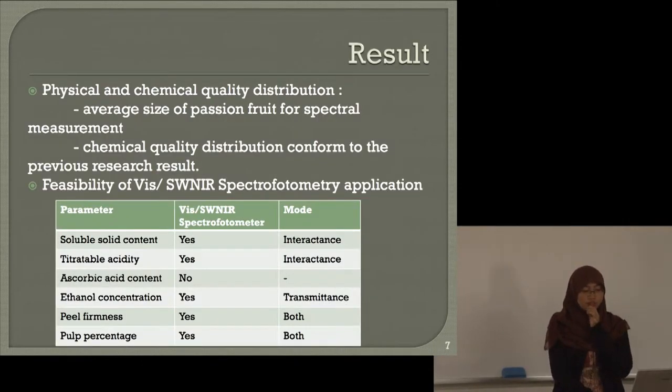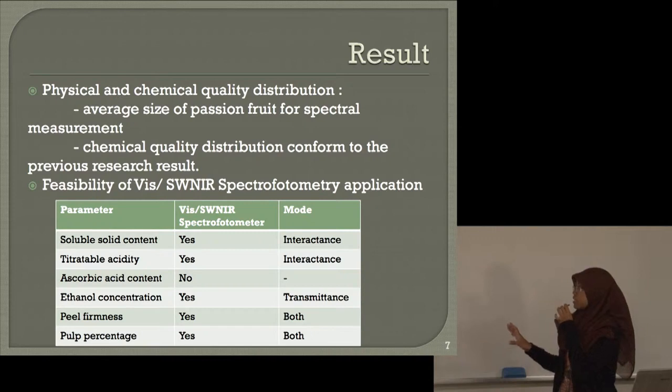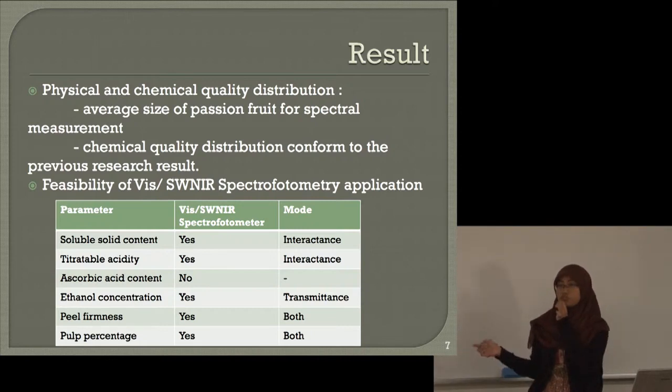This is the result of the research. From the physical and chemical quality distribution, they got the average size of passion fruit for spectral measurement. And then the chemical quality analysis found that the chemical quality distribution conformed to the previous research they used as literature. This table shows the feasibility of visible and short-wave near-infrared spectroscopy application.